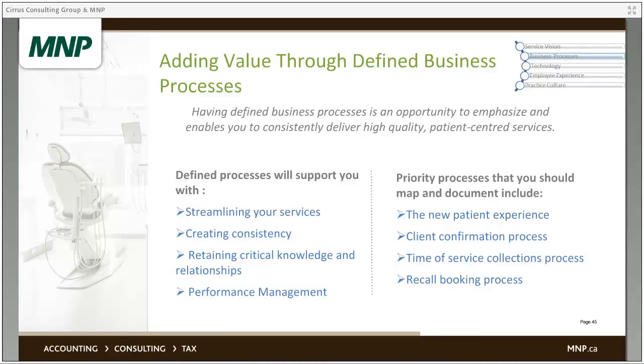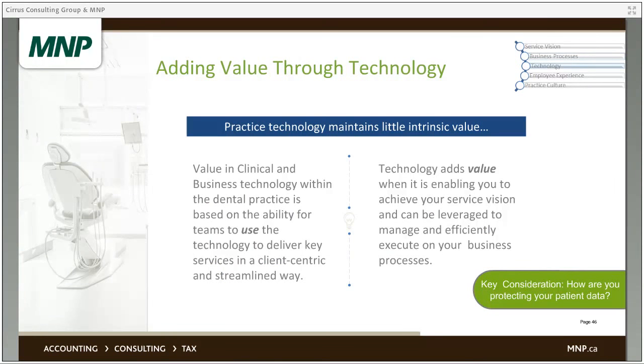I would suggest that all dentists participating today think about defining and mapping their key business processes, as well as thinking about the outcomes that they would like for their patients, and ensuring that they design these processes around these particular outcomes. Some priority processes that dentists should consider documenting include the new patient experience, the client confirmation process, time of service collections process, and the recall booking process.